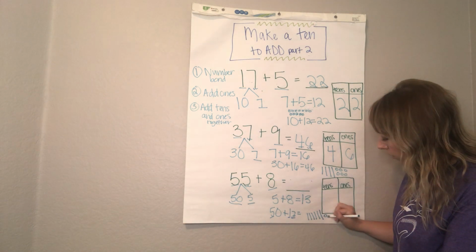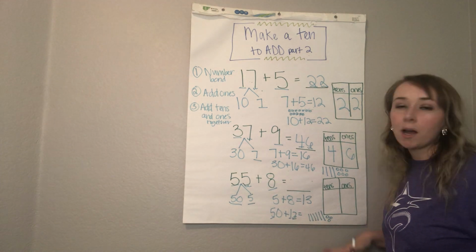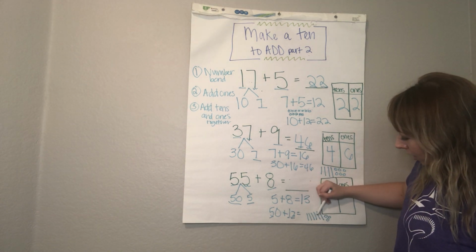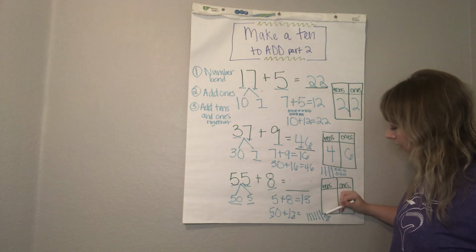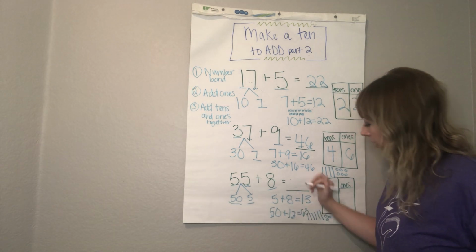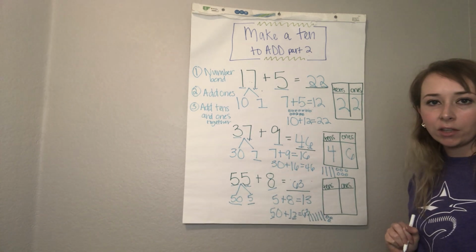1, 2, 3. Now I want you to count the total amount here with Mrs. Gordon to get our final answer. Ready? 10, 20, 30, 40, 50, 60, 61, 62, 63 is our final answer here. So 55 plus 8 gives me 63.